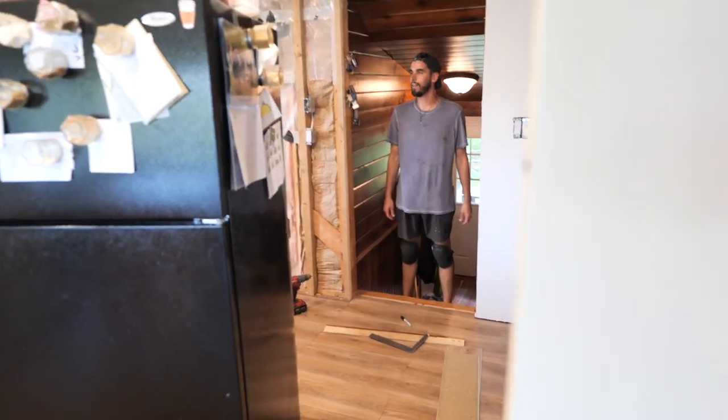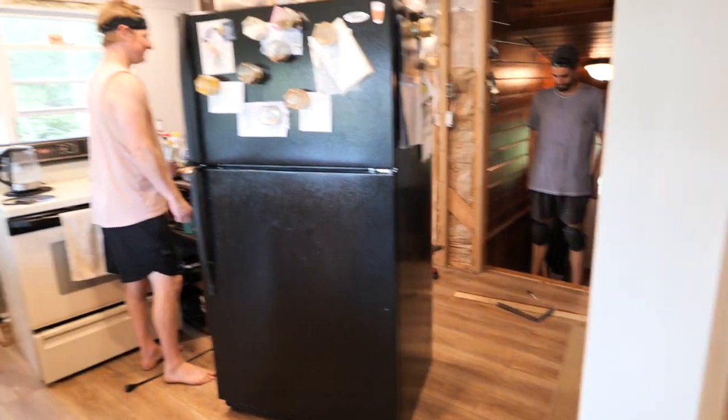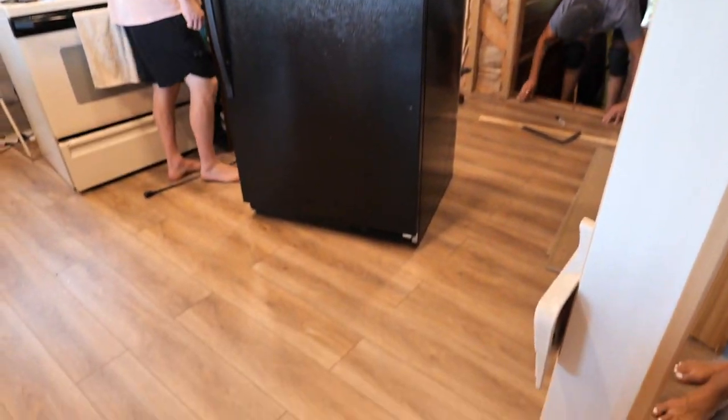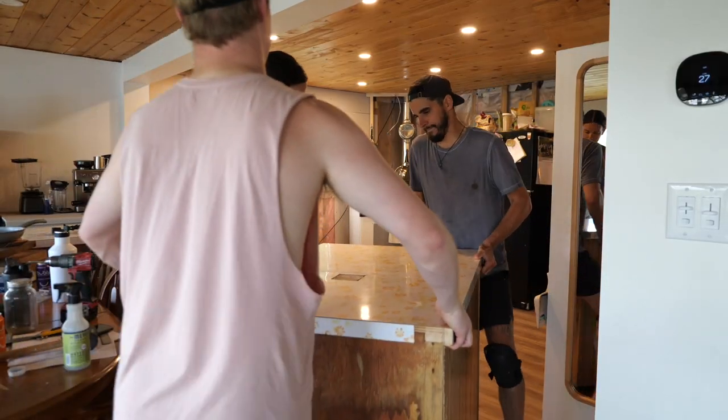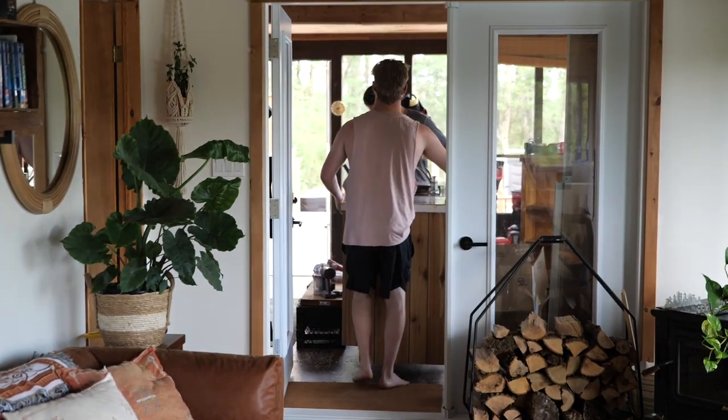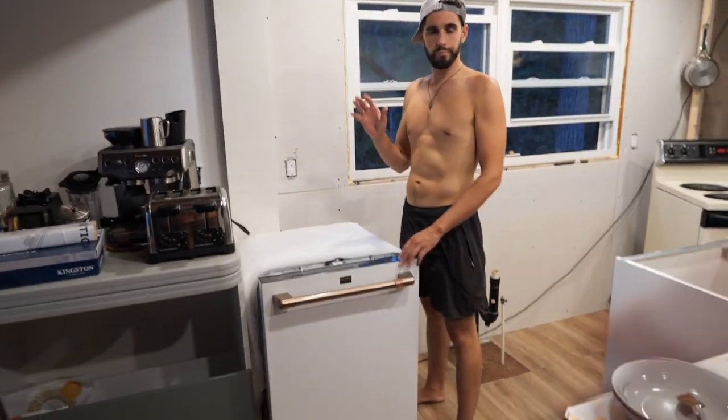Yeah! Flooring's done. Woo! High fives all around! That looks beauty. Welcome to the kitchen. The floor is looking beautiful.